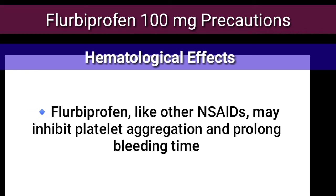Hematological effects. Flurbiprofen, like other NSAIDs, may inhibit platelet aggregation and prolong bleeding time.